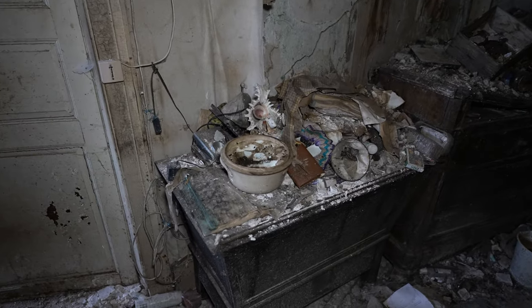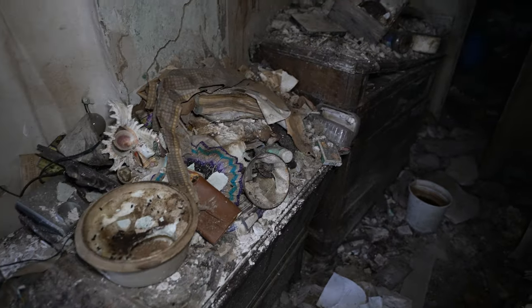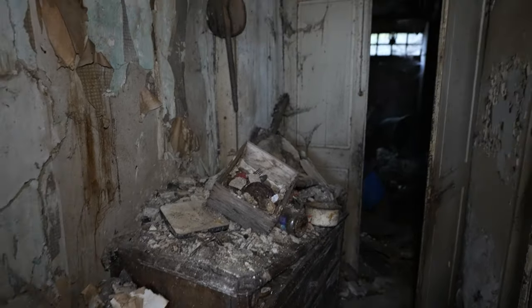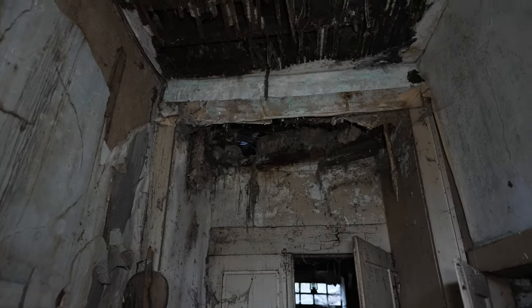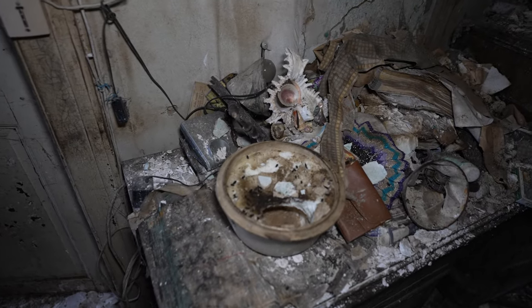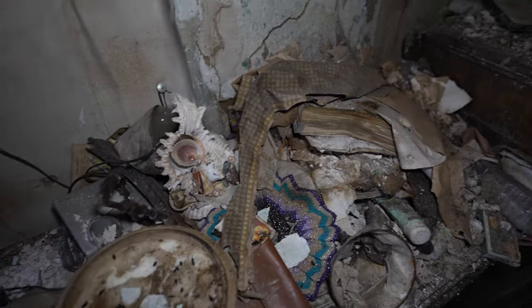We just got into this pretty big abandoned chateau. And this one's been abandoned for a while. Part of the second floor is collapsing, so we can only explore about four or five rooms here, but it has everything still left in here. It's a really cool one, so we're gonna go check it out.